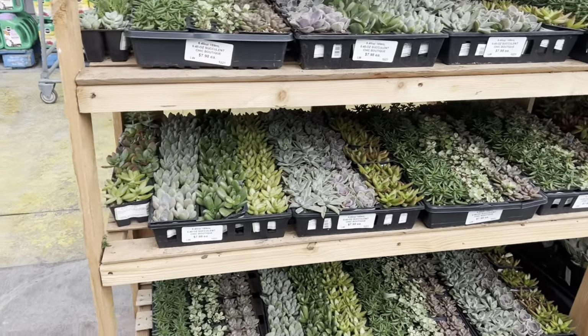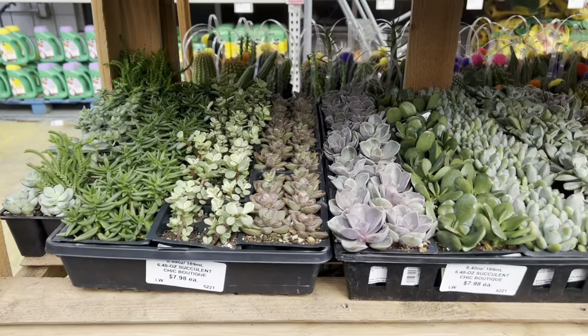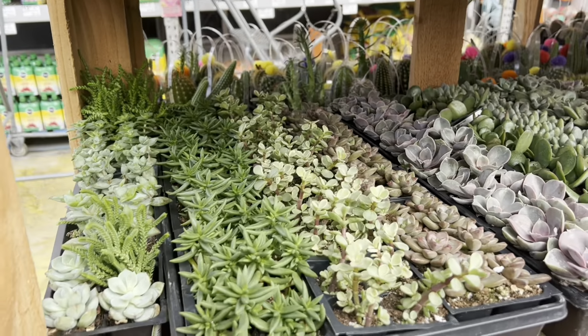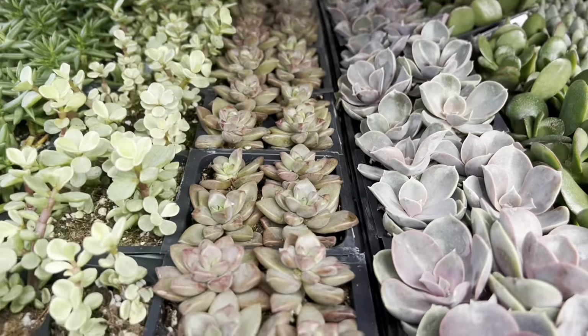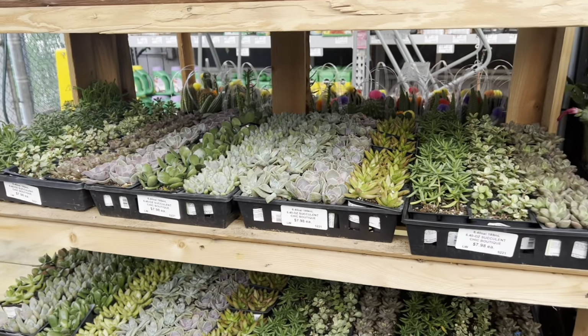One of my favorite sections is the ones that have an array of all these little tiny babies. So cute.